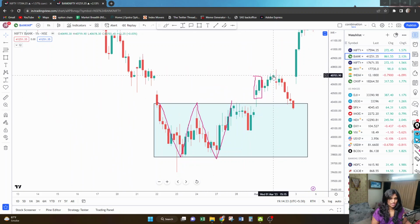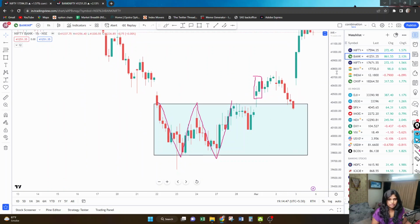On this day, what actually happened? Bank Nifty closed at the highest level, around 4,700 levels. But on Thursday, which was the weekly expiry, we saw Bank Nifty not holding, breaking this particular 4,500, and it basically closed around 4,400 levels.